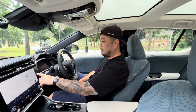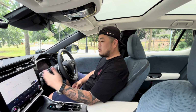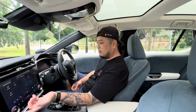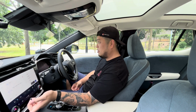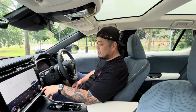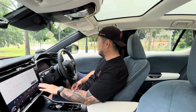Everything's quite intuitive. You don't have to stress over finding different parts of the menu. Air conditioning controls are also very clearly displayed here. You've got more apps here, some shortcuts as well, and then you get these temperature control knobs, which are very synonymous with all the other Lexus models that you see out there. So I think this is pretty nice.